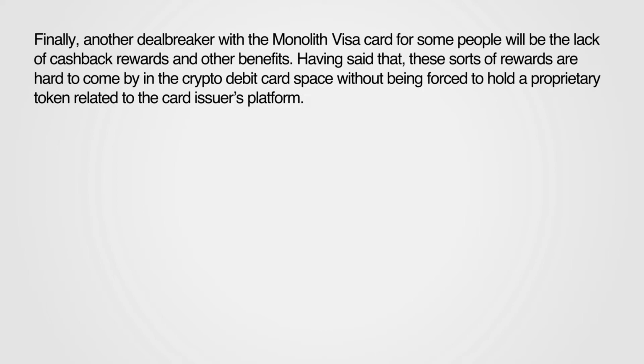Finally, another deal-breaker with the Monolith Visa card for some people will be the lack of cashback rewards and other benefits. Having said that, these sorts of rewards are hard to come by in the crypto debit card space, without being forced to hold a proprietary token related to the card issuer's platform.